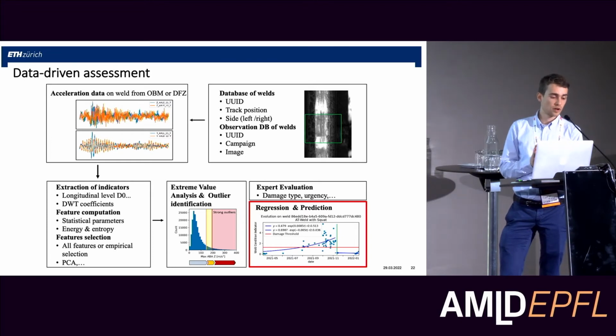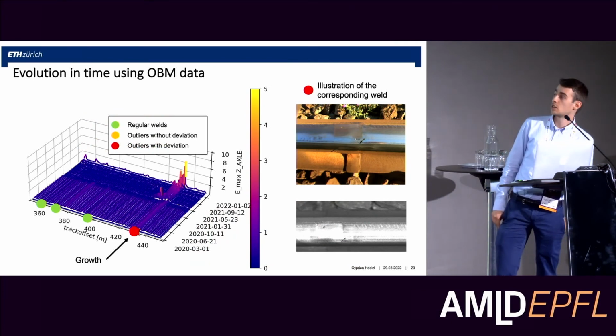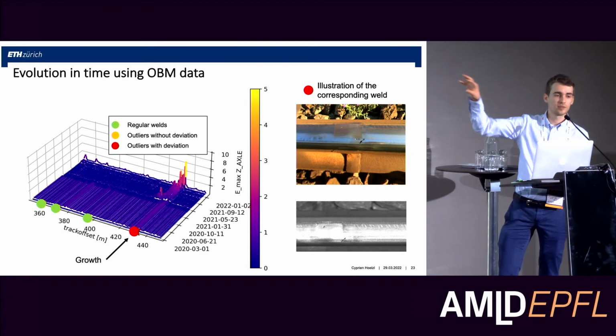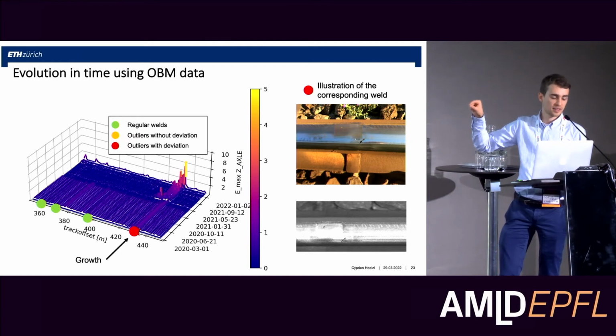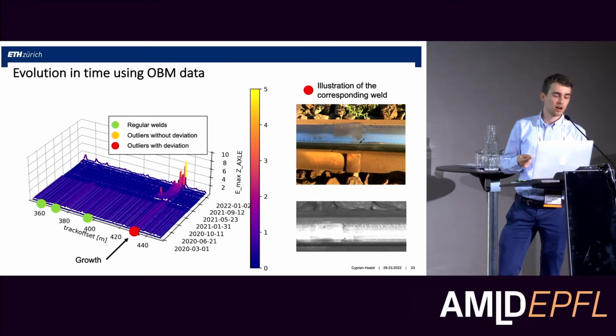Finally, I want to go over regression and prediction work. So we have these indicators that we can follow over time, and we want to detect an outlier as early as possible. So here you can see, for example, a track section with several okay welds, or welds with low accelerations, shown with green dots. And then we have a weld that has high accelerations and that also features a deviation. And over time, we are following this progression, and we are fitting features to this growth, which we will, in the next step, also use as an input to give these inputs to the asset manager.